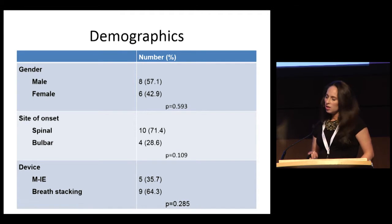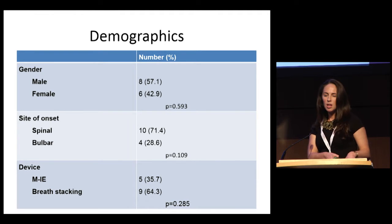I'll move on to the results now. So there were 14 participants that were prescribed a device. What happened is they were prescribed a device, normal clinical practice in our motor neuron disease clinic. Then the next time they came back to clinic, I gave them the questionnaire, and they completed it on their own or with a family member or carer.